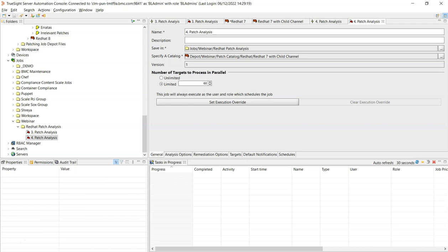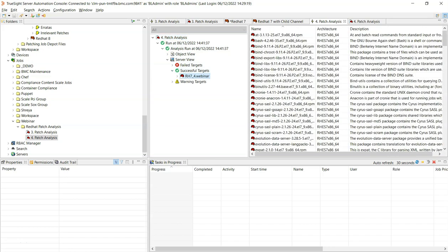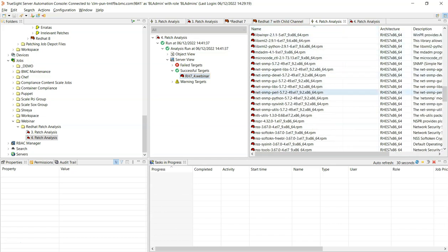If I do a show results, let's open the job and see the patch catalog as well. Now if you see here, the catalog that I've specified is Red Hat 7 with child channel, and if I go to the patch analysis results, it was executed against the same target here, and I would see all the net-snmp patches here as well. Let's just quickly expand this. So you see here net-snmp-perl 9.2 version, sysvinit 9.2 version, and net-snmp 9.2 version is being reported as missing. Since all the three patches are getting updated simultaneously, the patch analysis job is successful, and that is how we are seeing that it is displaying all the missing patches.